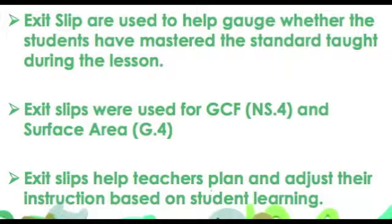And then you're able to figure out, well, this student was, especially on the surface area, my kids got surface area just fine. But when we went to find the actual answer, they added incorrectly. They knew the concept, but they just made a stupid mistake, and that was an easy fix. So I didn't need to go back and do the whole thing again because it was just a silly mistake. So I actually do like exit slips now.